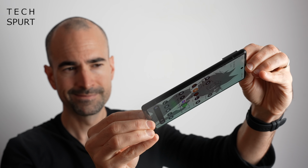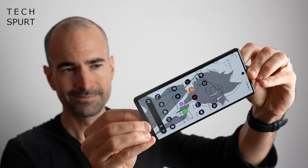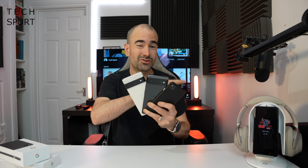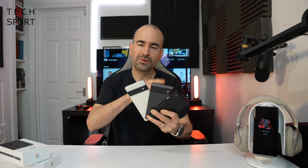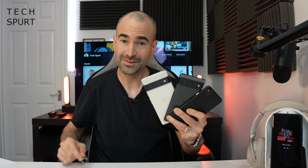Cheers! Now your first choice when it comes to stock Android smartphones should always be Google's own Pixel blowers. And right now in the UK, you've got a choice of three. The smallest and the cheapest by far is the Pixel 4a. It'll cost you 350 quid. Otherwise, if you've got a bit more scratch in the bank, you can upgrade to the Pixel 6 for £600 or the Pixel 6 Pro for £750.